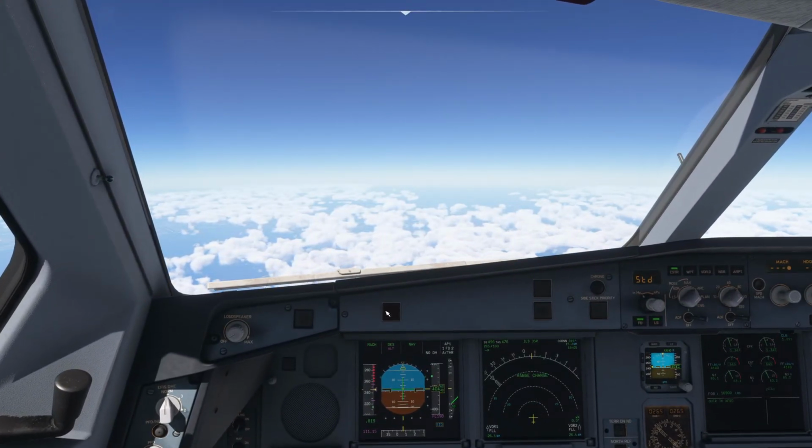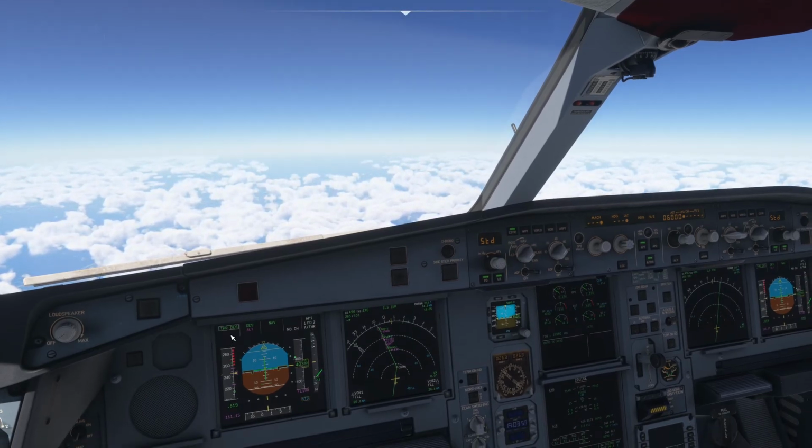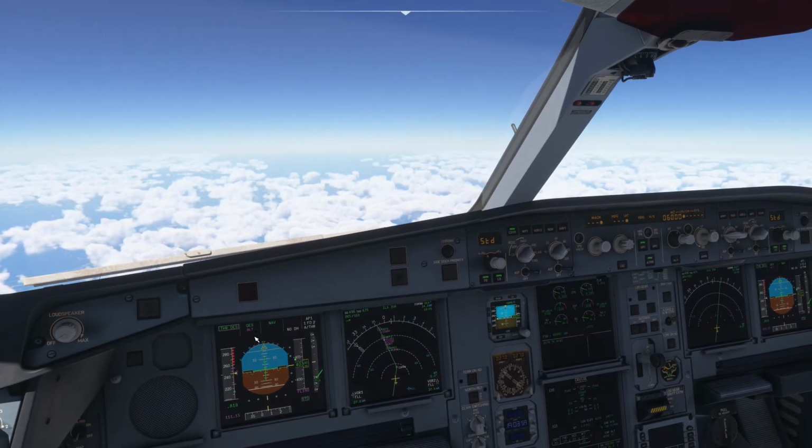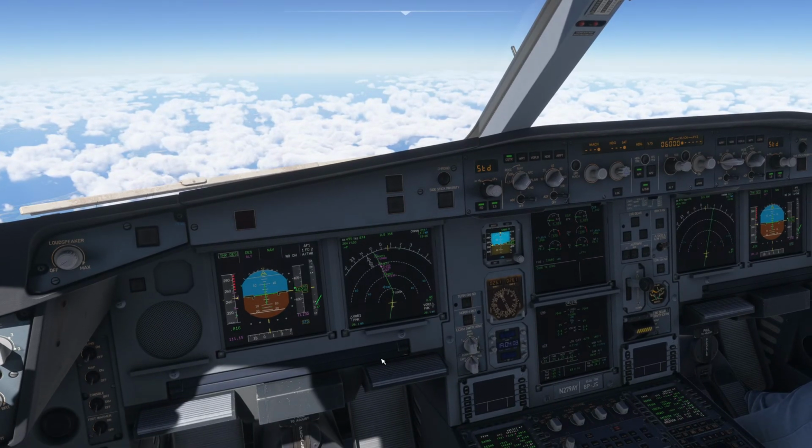All right. We got LS push buttons on. 6,000 is set. 19 magenta. Thrust descent. Descent nav. We are looking good.